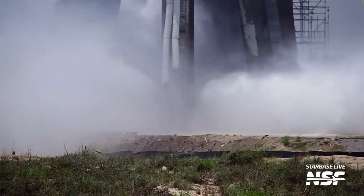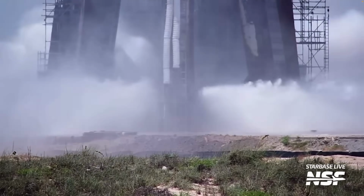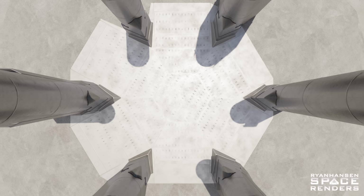As you might be able to imagine, that is not very ideal, mostly because you can't control where it's going if you do this. Once all of these steps were completed, the final touch was to cover up the gaps between the showerhead and the wedge-shaped flame diverters. Even though there was already fondag in these areas, it appears that SpaceX wanted everything within the footprint of the launch mount to be covered in steel.